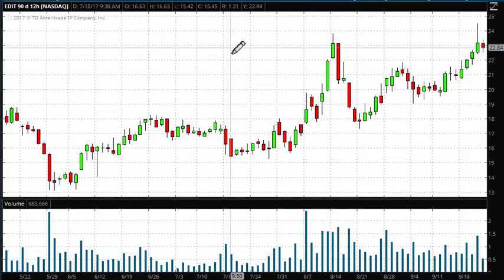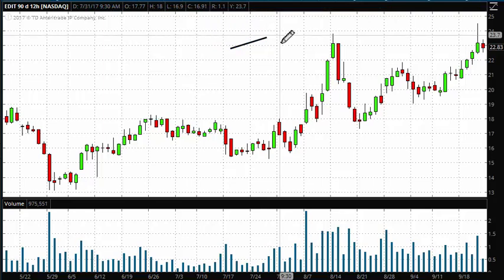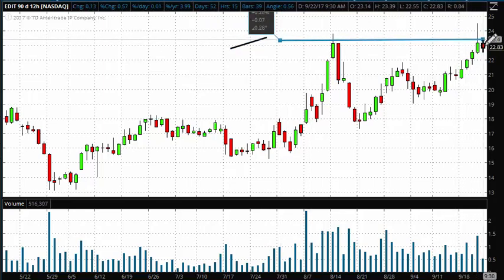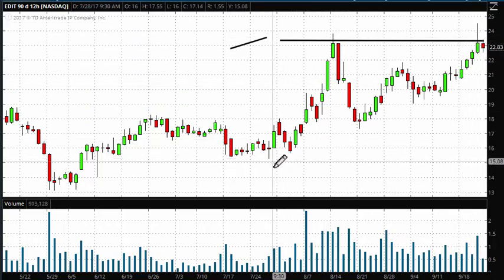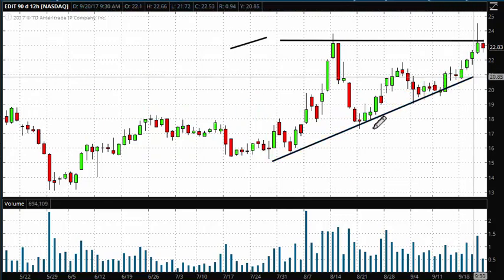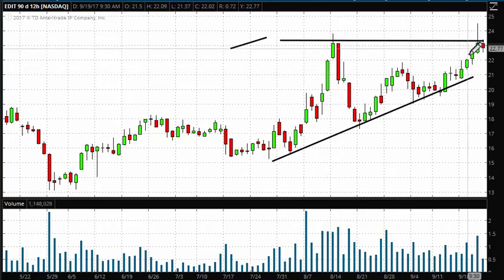Edit. This one actually looks pretty good. This Edit Biotech sitting right here. Let's see. Yeah, right there. The recent high was right around 23, it pulled back, and now it's right there at 23 again. So I think this one is actually still a pretty decent looking setup. I think Edit could break through 23 and go higher. I think that's a decent looking chart.